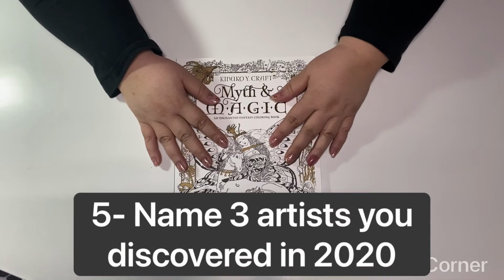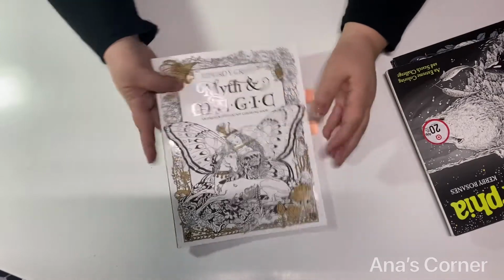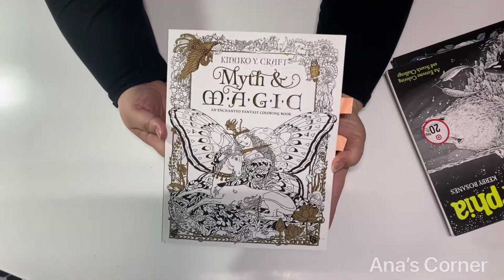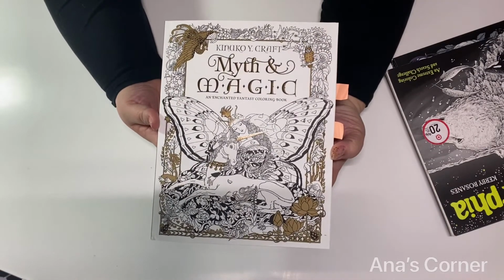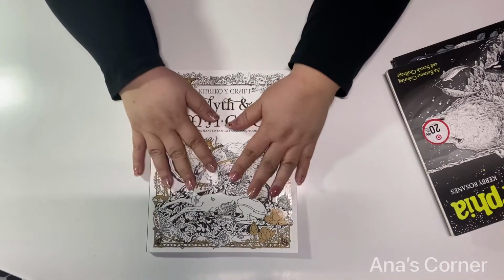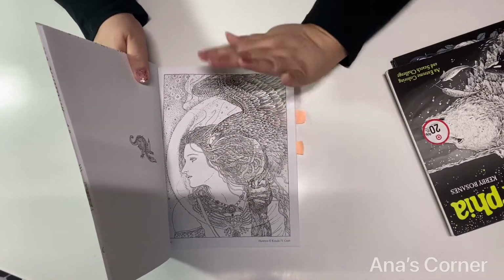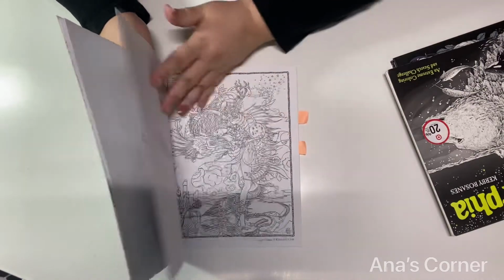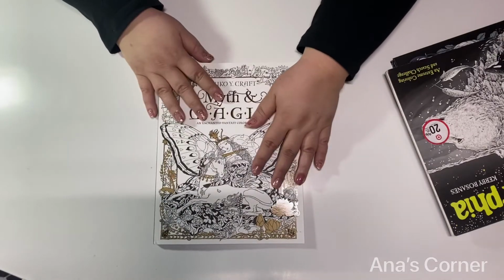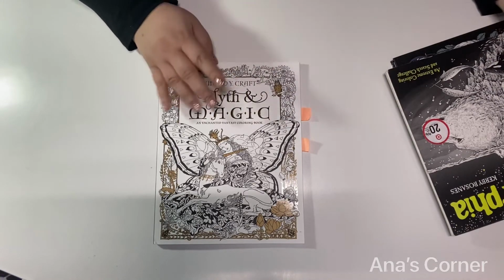Okay, so then the three artists that I discovered in 2020: Kinuko Craft. I need to search to see if there are more books and illustrations by this artist. Absolutely love the detailing. It's graceful, it's beautiful. The imagery, the style, all of it. It's just all really beautiful and elegant. So I'm very happy that I found Kinuko Craft.